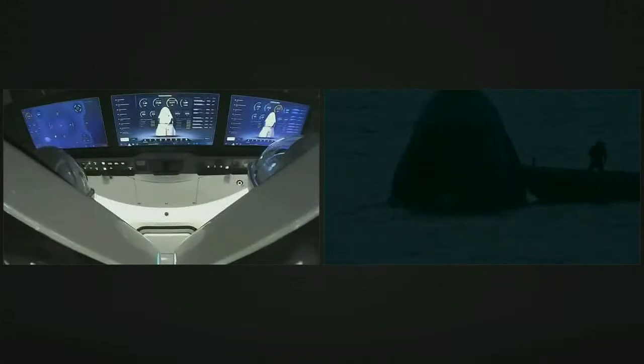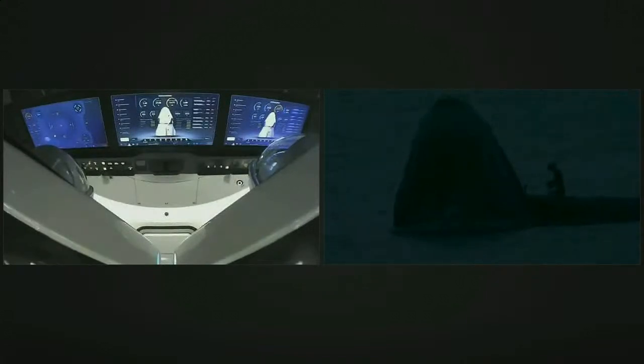But there's a side hatch. I mean, that's where the crew is going to egress out of. That side hatch was sealed 3 days ago, and it hasn't been opened since.